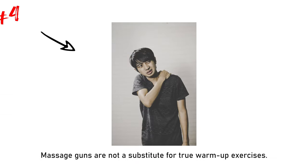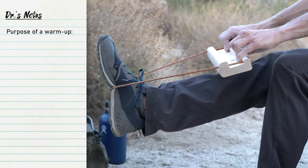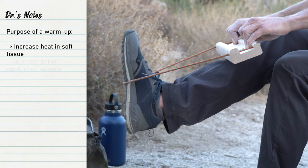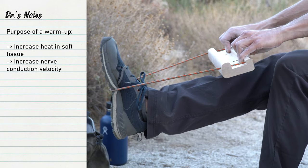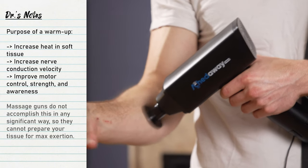Also, it's really not a good warm-up. I've seen claims that this helps you warm up before exercise or climbing, but let's break this down. A massage gun should not be used solely as your warm-up. Yes, it can be part of the warm-up to loosen up or mobilize the tissue, but it's not really going to do anything that heats it up enough to improve some of the real functions of a warm-up. The main part of a warm-up is to increase heat in the area to improve nerve conduction velocity, as this will help with motor control, strength, and awareness. This tool will simply not do that.